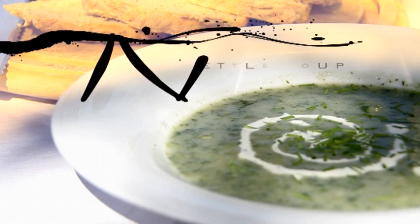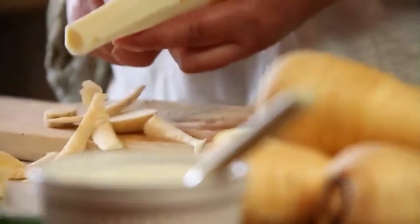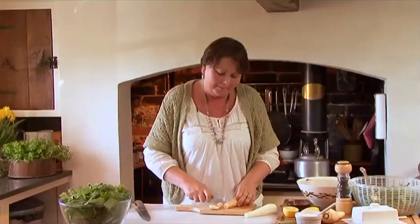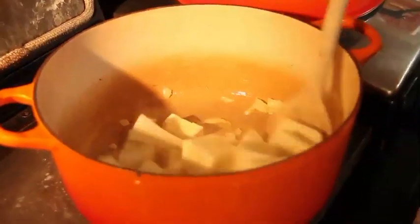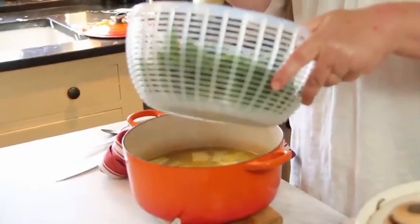Nettle soup's one of the simplest soups to make. Sweat an onion with a knob of butter, peel and chop 4 parsnips into medium-sized chunks and add to the pan of onions. Cover in 1.5 pints of vegetable stock and simmer for about 10 minutes until the parsnips are soft. Add a good couple of handfuls of nettles, but don't use your hands.